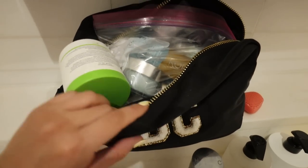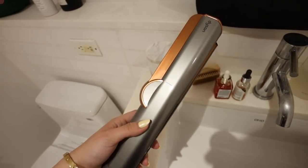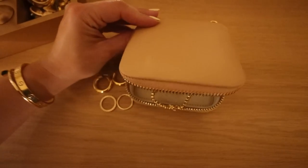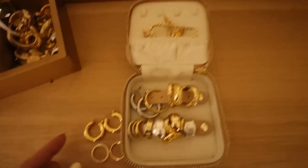All right, just finished for the most part for the night packing for Florida. I'm going to Tampa tomorrow. I think I'm just gonna bring this, you guys. I think this is the move. Packed my jewelry and this cute little thing from Quince. It's so cute. I have all my earrings and then my rings and then I have a necklace there.